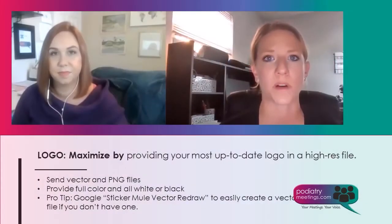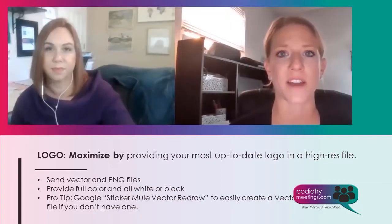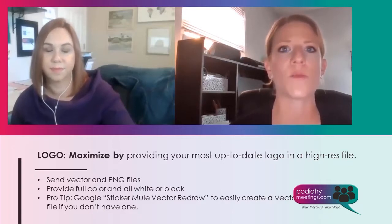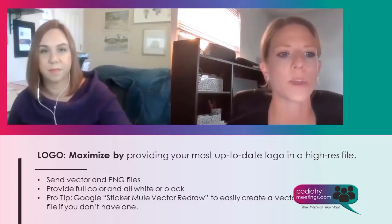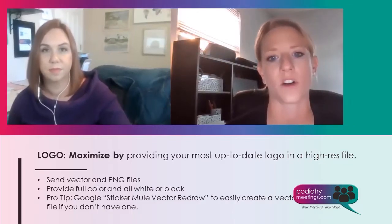Start by making sure you provide a high resolution, up-to-date logo. Provide that vector file to the meeting organizer, and then also provide a PNG file. The reason we like PNG files is because it's transparent in the background. So always provide both a full color version, and then it's nice to have an all-white version as well.